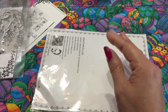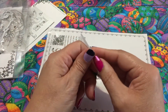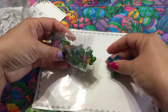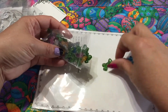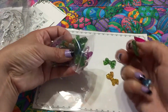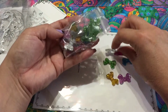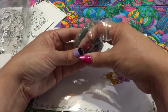Okay. Then I also picked up some of these little bows. Let me open this. I think there's 5 different colors that you get. But aren't those so cute? They're just little resin bows with glitter in them. And they come in, I think, 5 different colors. Oh, no, I'm wrong. There's a red down here. So 6 different colors.